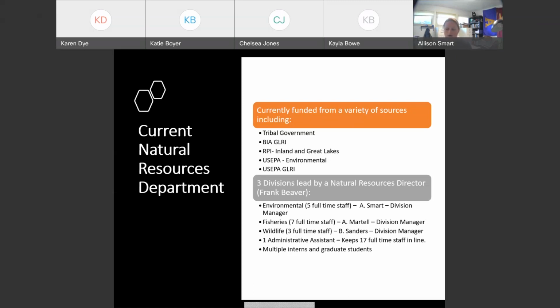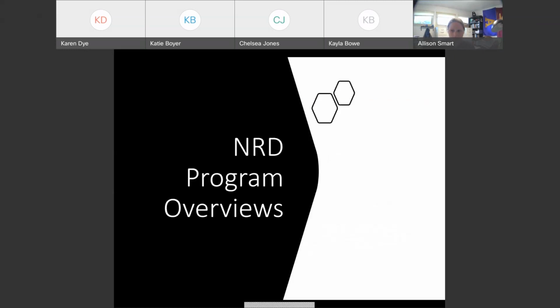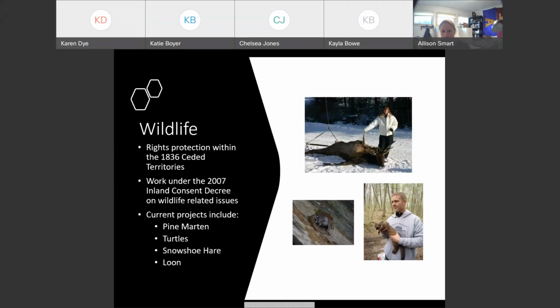We are currently up to 17 full-time staff. 5 of those are in the environmental division that I oversee. And really, I want to touch on our program overviews, because now that you have the background, you have an idea of how we got from 1836 to today, it really digs into how much work we're actually doing. The first division I'm going to talk about today is wildlife.